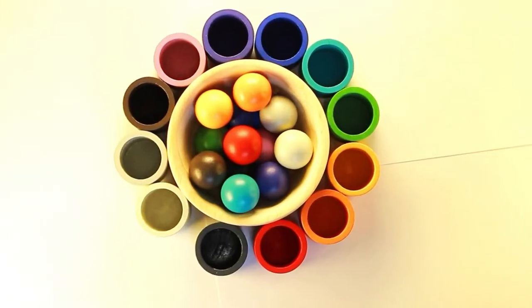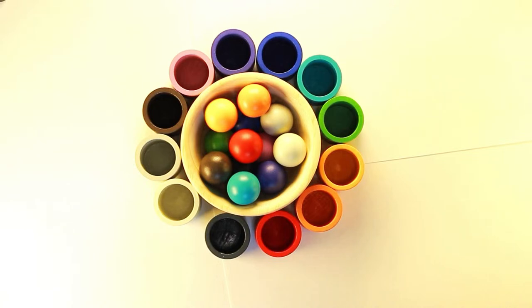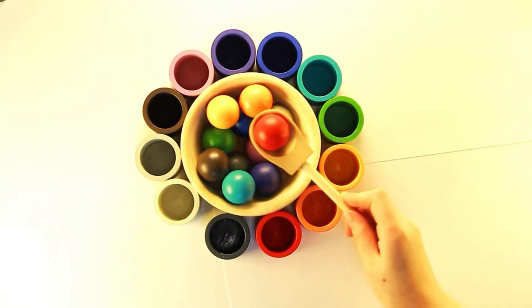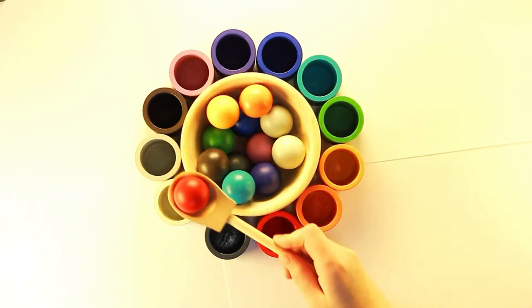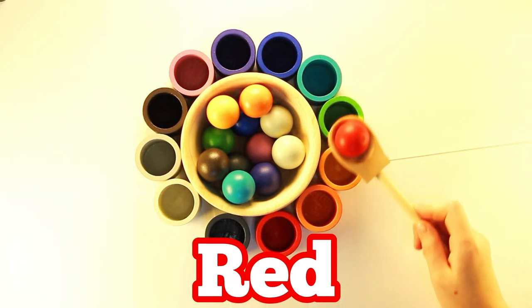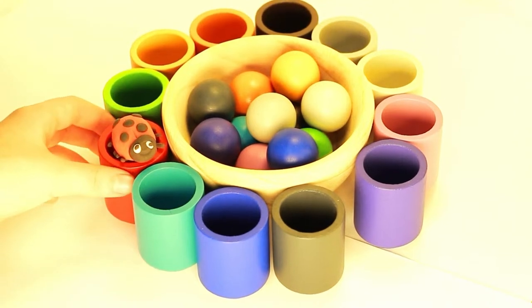Hello everyone. Today we have a fun and bright video in which we will explore colorful balls and cups. Wow, so colorful. We will use a spoon to select the color we want. The first ball is red. I'll put it in a red cup. But someone is already there. Ladybug here.